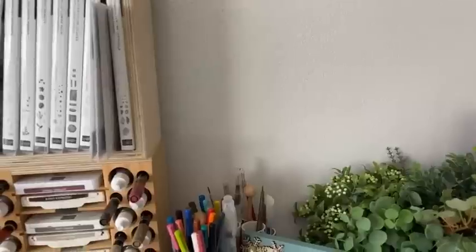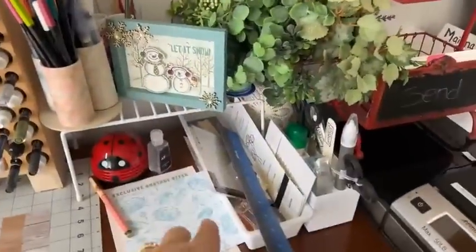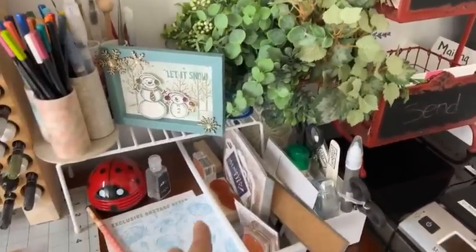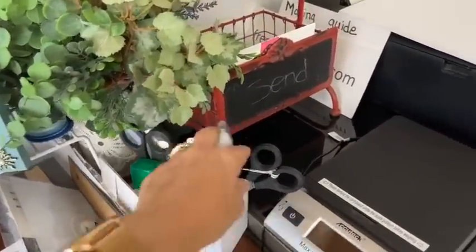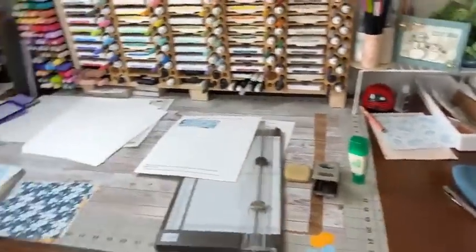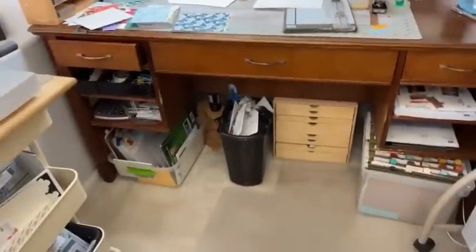Now, over here, I got some tools and my watercolor pencils. And again, my ruler and stuff here, like my return address stamp, the back of it, and so on. And then I got my little caddy here with all the tools that I use daily. Now, here's my coffee, not done yet. Now, below, I'm going to have to move this one minute here. I know I'm getting you dizzy, but that's the only way I can do it, okay?